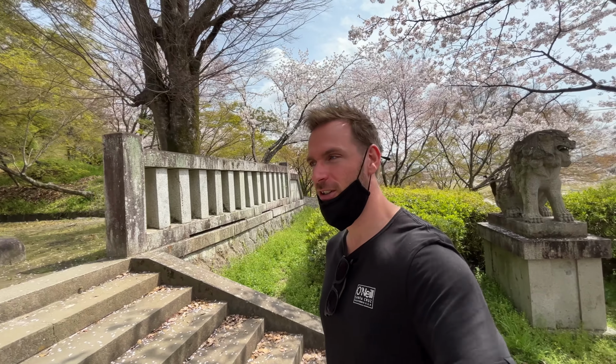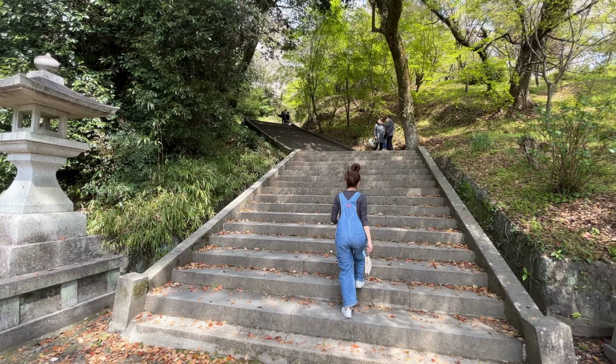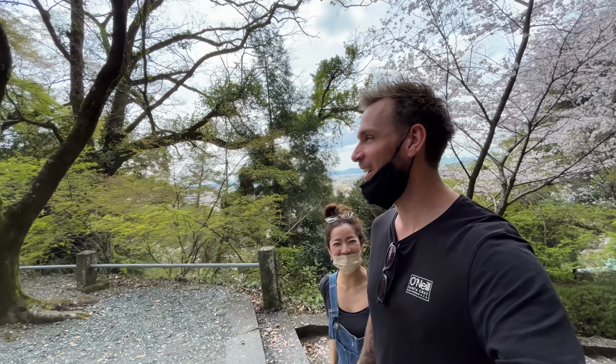Heading up to the jinja, the shrine. Now we've got all these stairs to climb. So this is my first time using the iPhone 13 as a vlog camera. So let's see what the quality is like when I come to edit this. So I'll just show you guys this handrail I've just been eyeing up. You see there? Looks like a fun one to slide down, so hopefully when there's no one around, I'll get onto that.